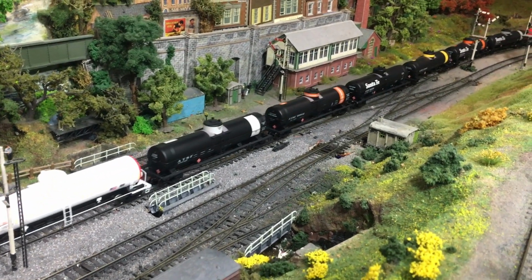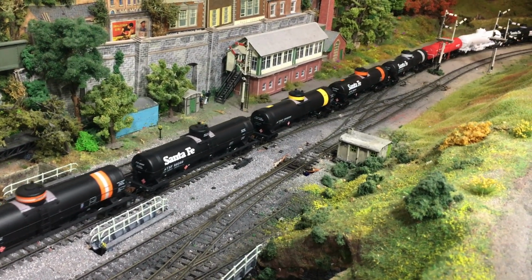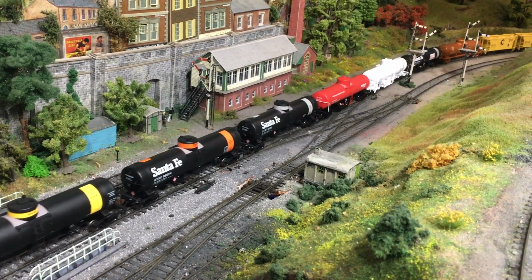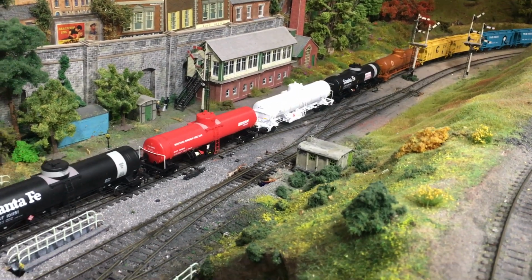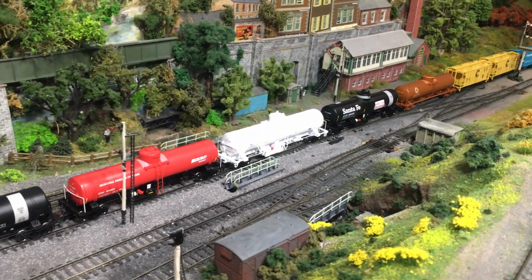Now, I believe that there may well even still be some of these in use, no longer for the original chemical and petrochemical traffic flows, but certainly as water cars for the fire service. I could imagine that some of these would have stayed in service for a very long time.